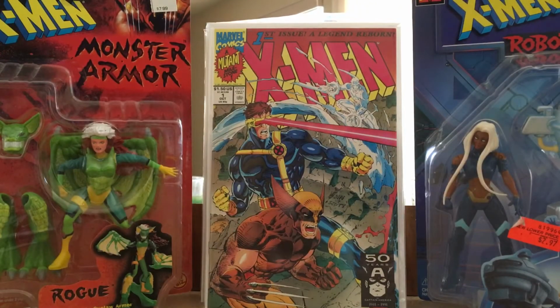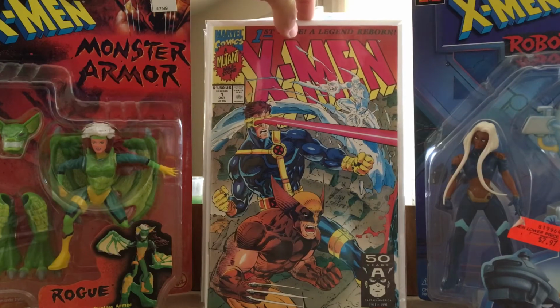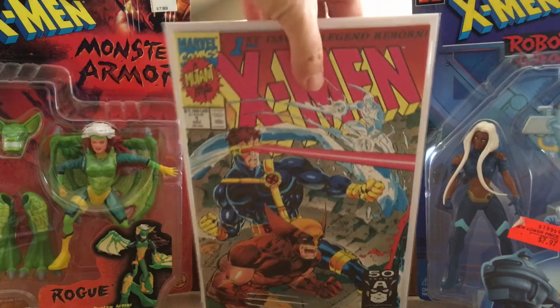He had a poster of what's to come, and in this issue here is the first time Omega Red appears, on a poster that's inside here before his appearance in X-Men 4. So that's why that's starting to gain some interest in the collecting community.